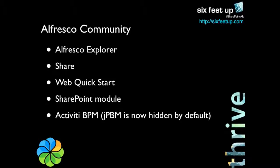So Alfresco community is going to include a lot of the new features that will be coming out in the enterprise version, so it's kind of a sneak peek or early release version of what enterprise is getting. So a lot of those new features get tried out here in the community version.